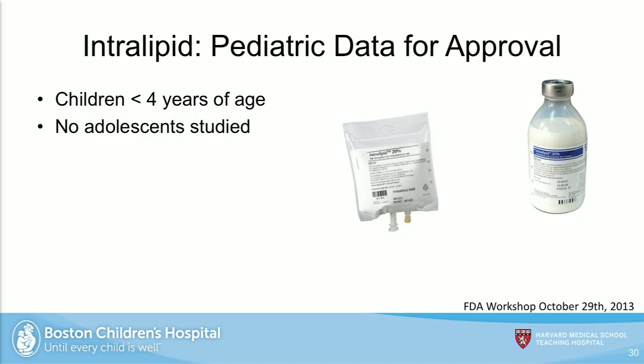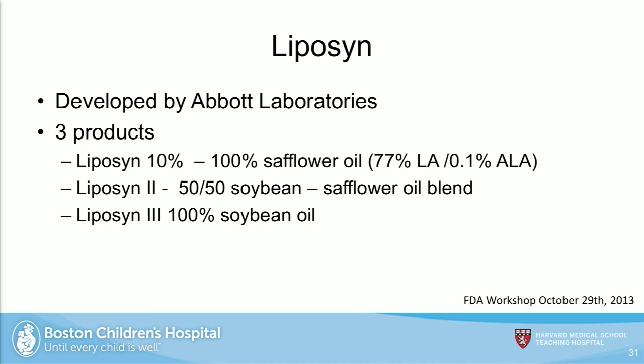And it got approved. Liposyn came on the scene. It was made by Abbott. A couple of years later, they had 3 different products. One was pure safflower oil, Liposyn Original. Then they had Liposyn 2, then Liposyn 3, which is all soybean oil. None of which you can buy anymore, but these are the 3 products.